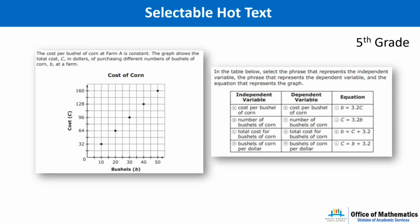Then we have selectable hot text. Just kind of give you a fifth grade example, because I got these from the practice test. We didn't have one readily available for algebra or any of our middle. But with the selectable hot text, you're directed to click on one or more correct answers from among a number of options. And so what happens is when a student hovers over that option, the text will highlight, and that indicates the text is selectable.